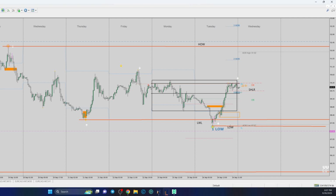It should at least give us an opportunity to go to 280R. That's usually my first area. And then, of course, my second area is the ADR high, okay? Now, I don't know that it's going to get all the way back to the high of week tomorrow. I'm not sure if that's going to happen. That might happen tomorrow's Wednesday. It could happen Thursday. But definitely tomorrow we're looking to take this long if prices do that, right? If they give us the opportunity to do it, that is really where I want to go.